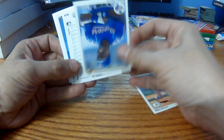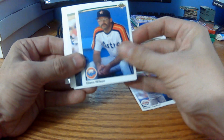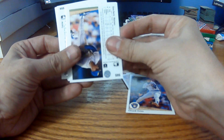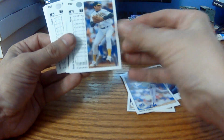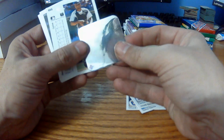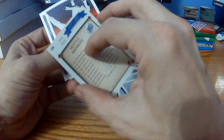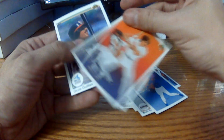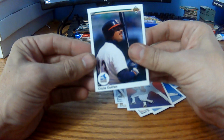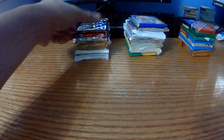We start off with Mike Moore, Ruben Sierra, Darren Dalton, Glenn Wilson, Chuck Crim, Gene Harris, Scott Sanderson, Carlos Baerga, who would have loved to have had that card back in 1990. We have a St. Louis Cardinals hologram, Sandy Alomar Jr. second year, Bob Geren, Rob Deer, Brett Butler. There's a Ken Griffey Jr. team checklist, Benito Santiago team checklist, and Ozzie Guillen. Not a bad pack, not a great pack.